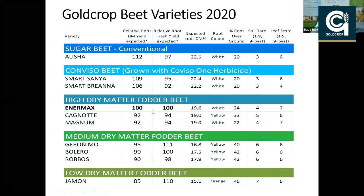And it's based on, like, we've been trialing CONVISO beet varieties for five or six years at our trial site in Cove. And obviously, look, we've been trialing the other varieties for much, much longer. And so, look, this table, from our point of view, gives the best information we can give as to how the yields of all the different varieties will compare with one another.